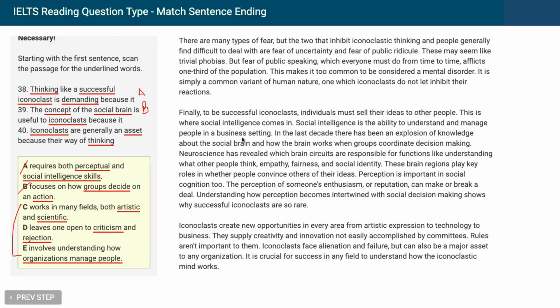Again, since I'm already in this general area, I'm going to continue because I see a lot of keywords about iconoclasts and I see a lot of information about these examples, which we have here in our questions and in our sentence endings. So again, I'm just going to keep on scanning. And we know that we talked about perception already, so I'm going to go to the last paragraph and underline iconoclasts. And I'm just going to skim here quickly and see that iconoclasts create new opportunities in every area from artistic expression to technology to business.